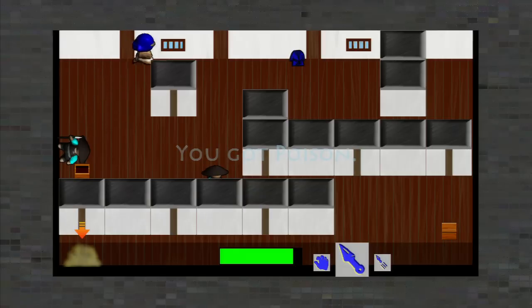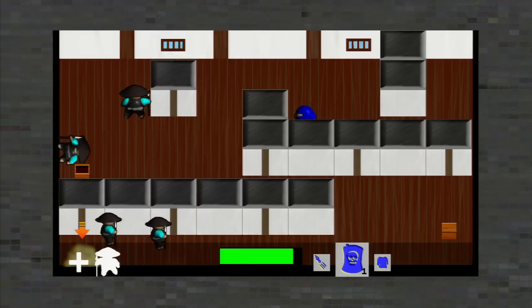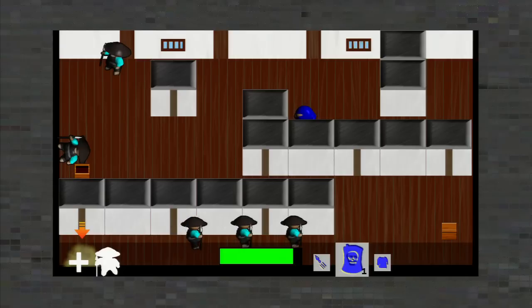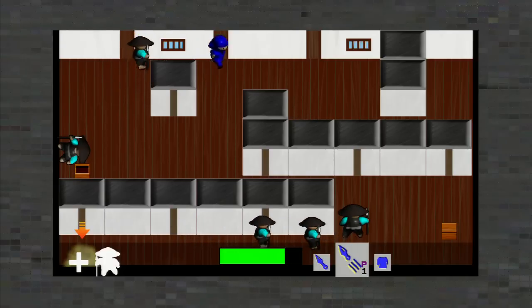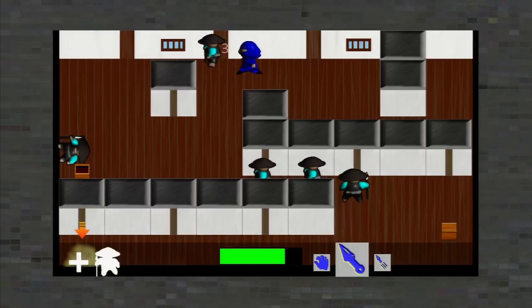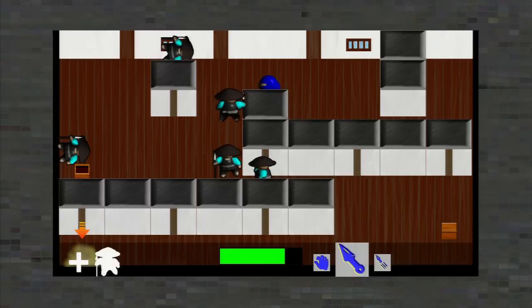Uh-oh. It said guard's being called. It said I got poisoned? Okay, I thought it said I got poisoned. But it looks like I picked up a new item. Let's see if we can figure out what this does. Okay, it poisoned my knife. And it allows me to hit with one poison shot. But now I lost the poison. Okay, the guards were actually no big deal. They just kind of walked into my knife. It's not very intimidating.